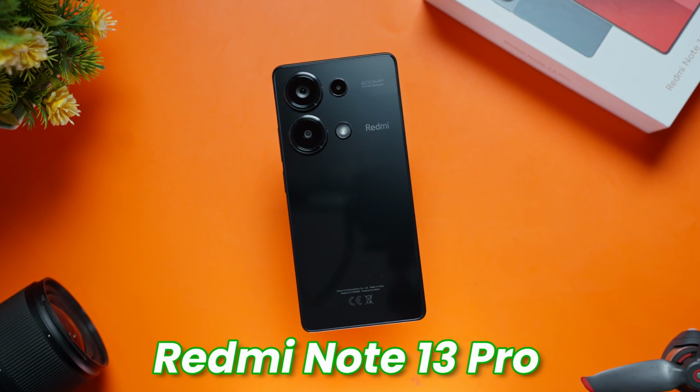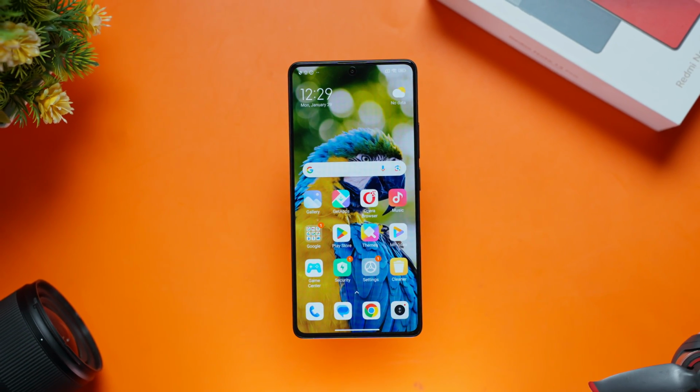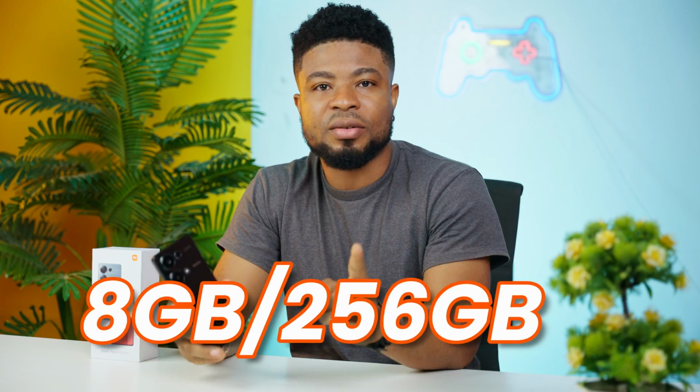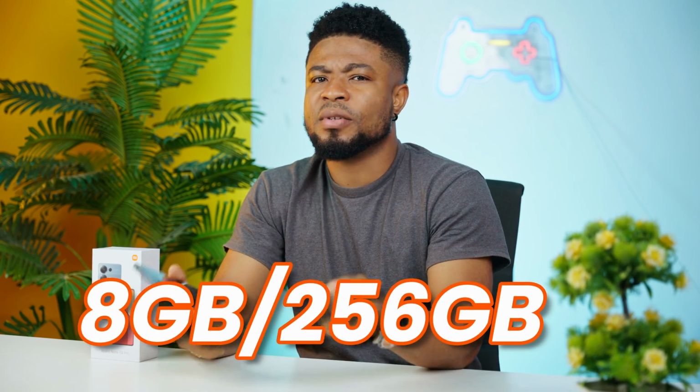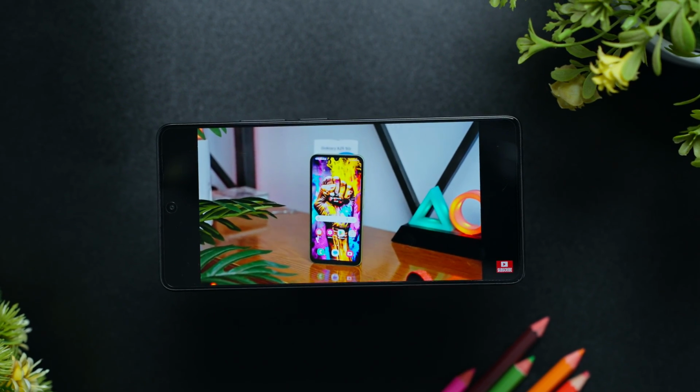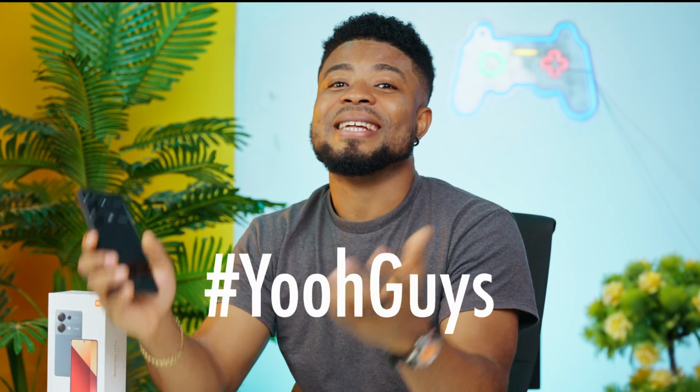This is the Redmi Note 13 Pro, which currently retails for about 363,500 Naira or $250 for 8 gigs of RAM and 256 gigs of internal storage. I've had this for over 2 weeks now, and I'd love to let you know if this is worth spending your money on. And so without taking much of your time, let's get started.